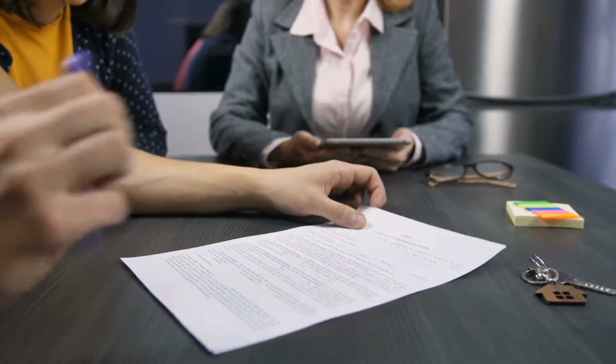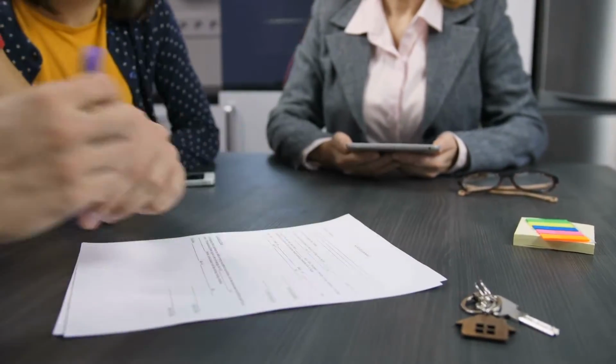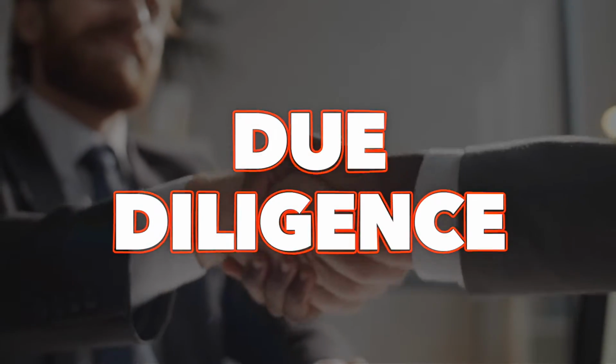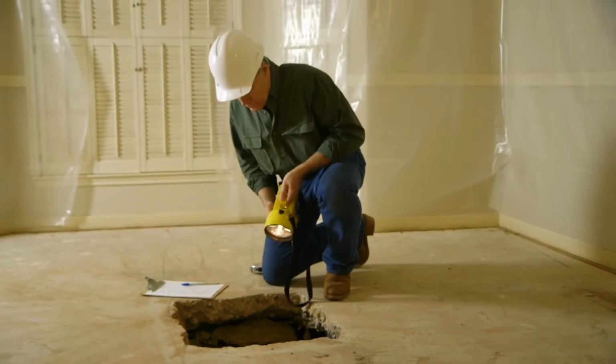So you make the initial offer and you send it to the seller. And at that point, it's up to the seller to either accept it with no changes, or they can decline it, or they can counter your offer. So after some back and forth, hopefully the seller will accept your offer. Then it's time to do the due diligence. On the contract, we're going to have a period of due diligence where we have professionals check out the property and make sure that it's up to our standards.